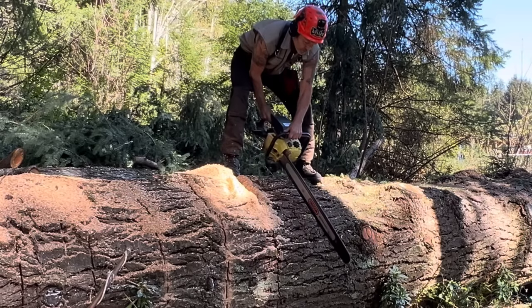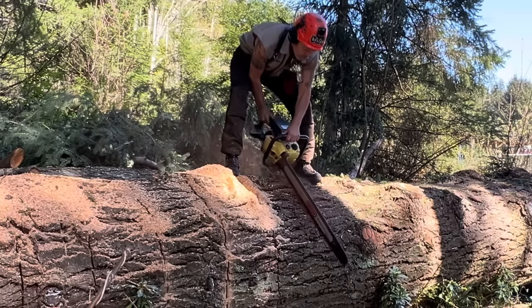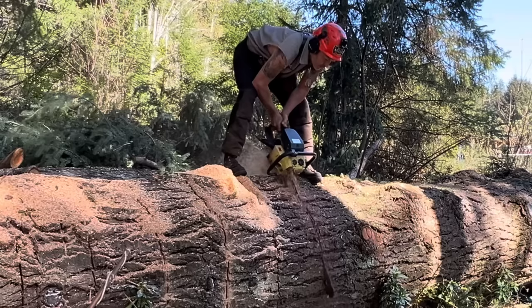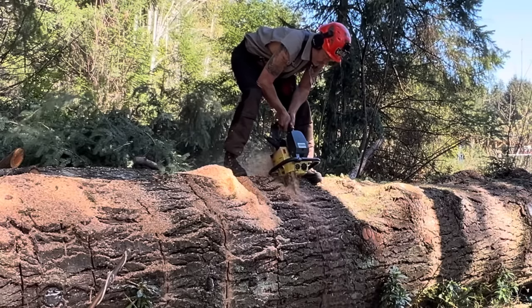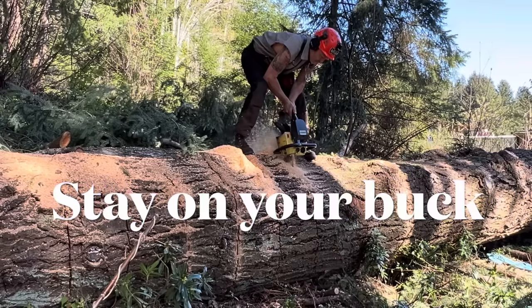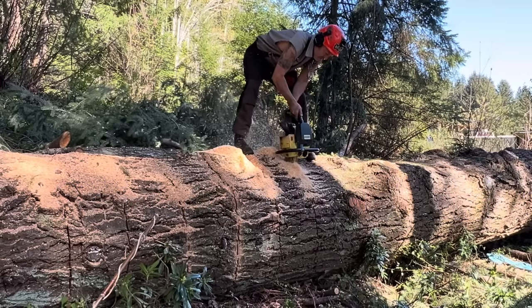Well, friends, making these big bucks, you'll notice when I start the buck, I'm looking down the bar perpendicular to the tree. You've got to stay on your buck. You guys have heard me say this so many times. Stay on your buck. If you don't, you're going to end up cross bucked, double bucking. You're going to end up all over the place.